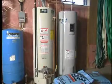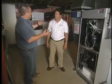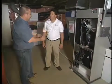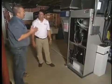That's free energy. Yeah, it is free, so you might be paying a little bit more in the winter, but it's a real big bonus in the summertime. Virtually all your domestic hot water can come from the desuperheater at no cost to you. Yep, absolutely. Okay, what about the operation of the system?